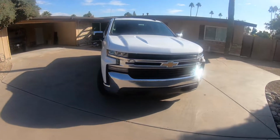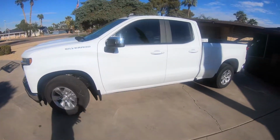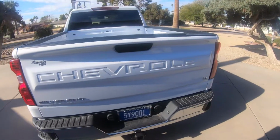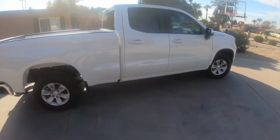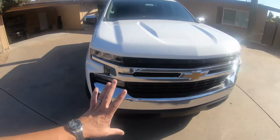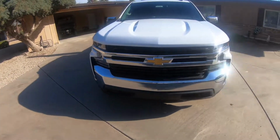So one thing we will say with the new Chevys is they're ugly. At night, they do look really cool with the headlights, the tail lights, all the LED stuff. But yeah, they're not the best looking truck out there. So let's go over the exterior features of what I do like. So like I said, at night, it looks pretty mean. You got your LED lights in here and up here that are pretty wicked looking.